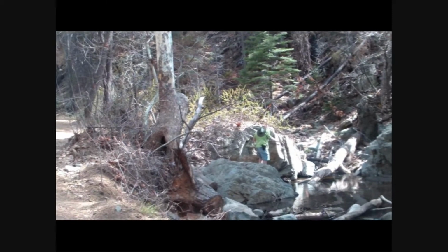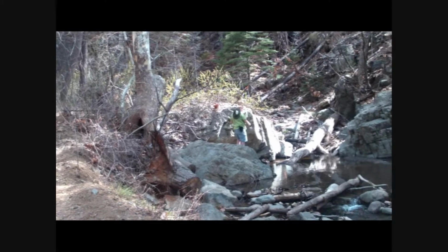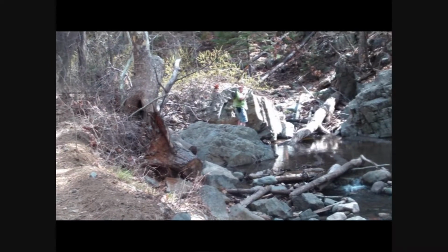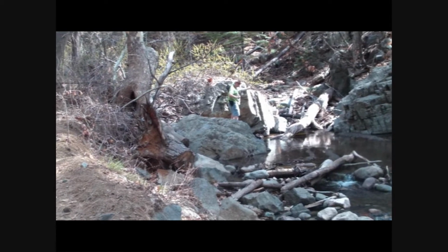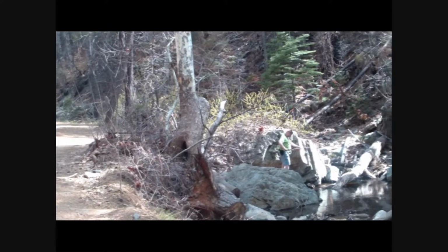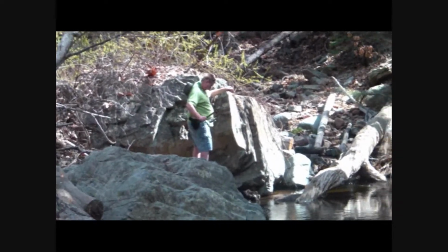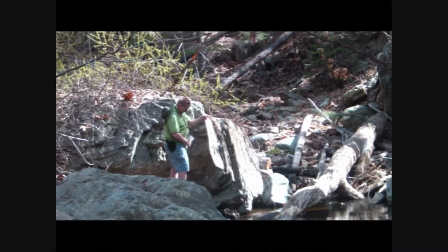Alex is trying his luck at catching some trout. Not only are they good for dinner, but they also make a very good bait for our cameras, because it seems like the Bigfoot love trout. We're kind of hoping that Bigfoot is standing up on the ridge or in the nearby bushes watching us catch fish, because we're doing something that might be of interest to them. Alex there just caught him a fish.